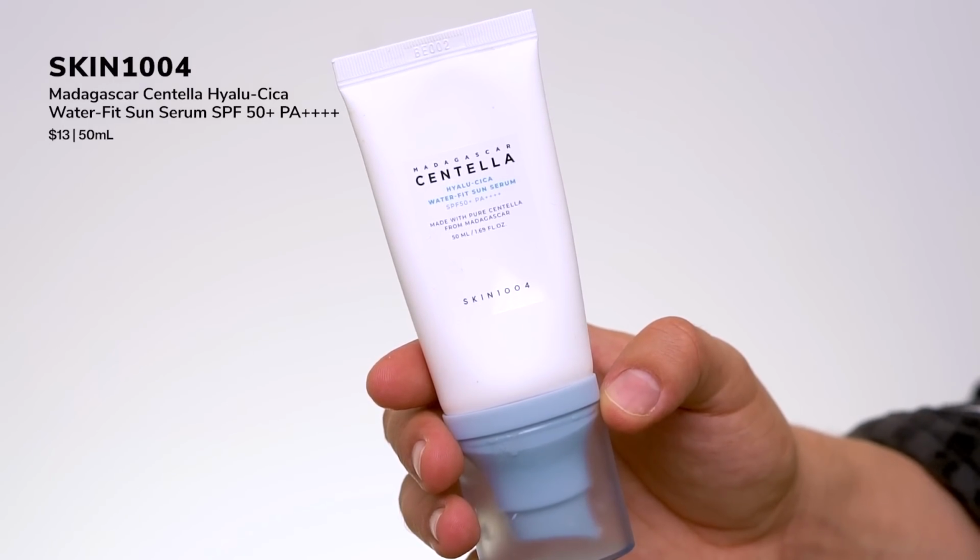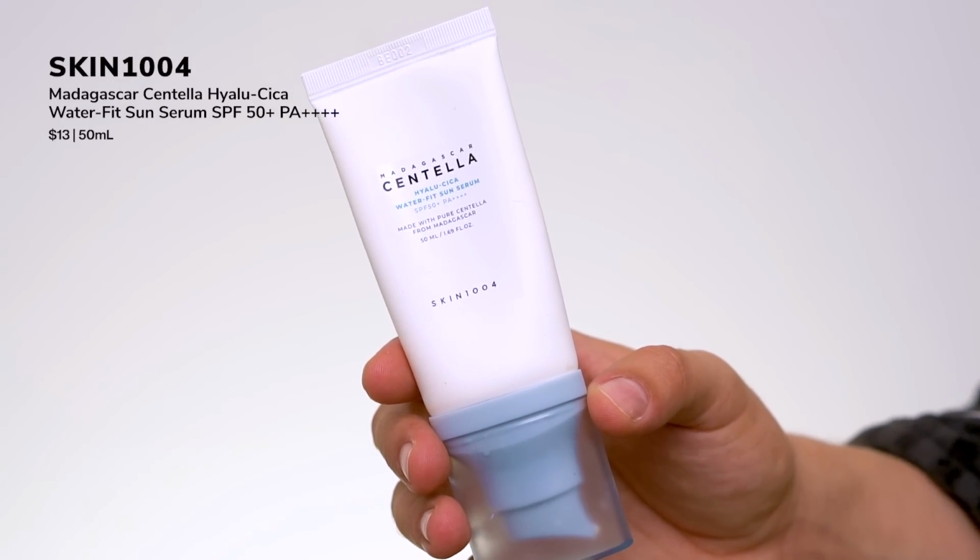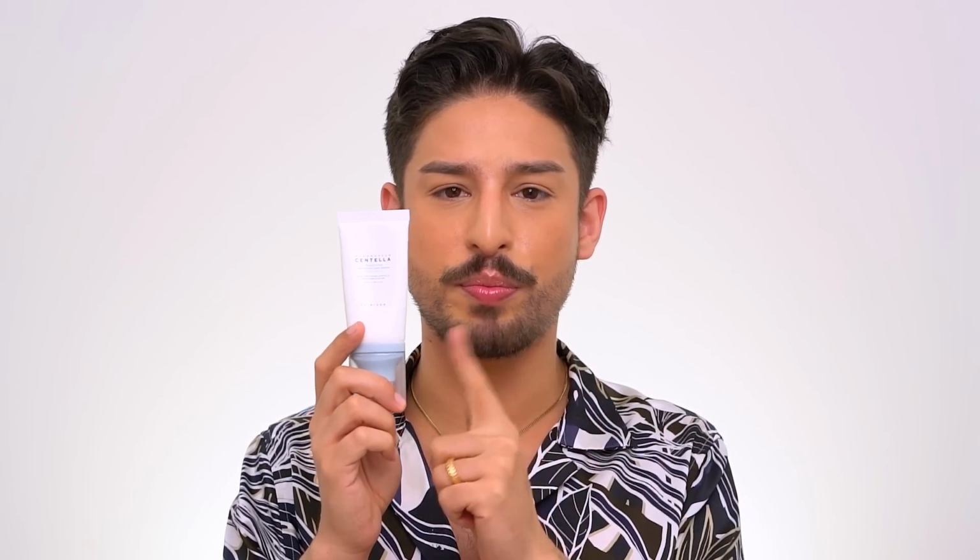And then another favorite from Skin 1004. This is the Hyalu-Cica Water Fit Sun Serum. I really love Skin 1004 products. I did a review of a bunch of their products from their regular Centella line last year. I did a couple products from their Hyalu-Cica line. I love Centella, you know that. I love hydrating Centella products. And so when I saw this launched, I was really, really excited.